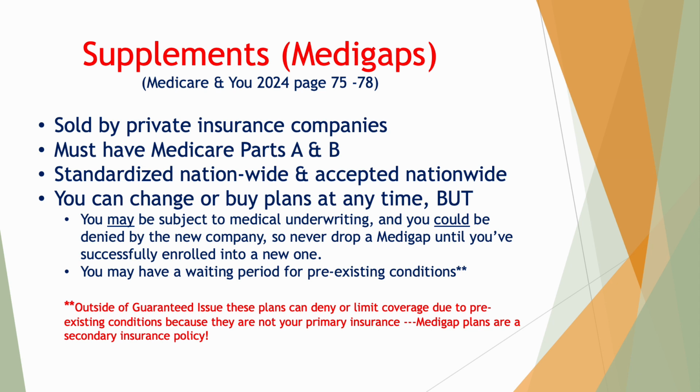Medigap plans are sold by private insurance companies. They're standardized nationwide and accepted nationwide. Like original Medicare, you can go to any doctor that accepts Medicare anywhere in the U.S. or the U.S. territories. So your Medigap would travel with you where your Medicare does. You can change these plans anytime, but, as we have in big letters here, you may be subject to medical underwriting and you could be denied.